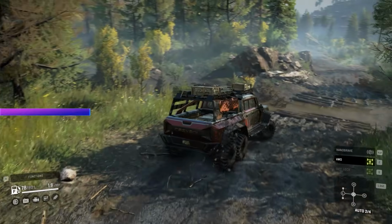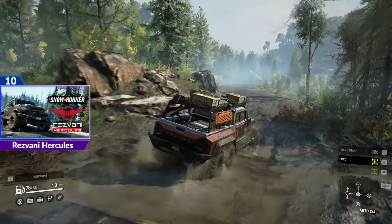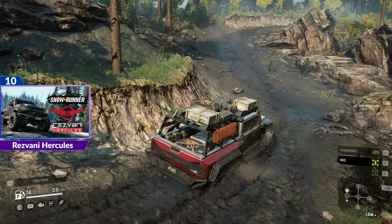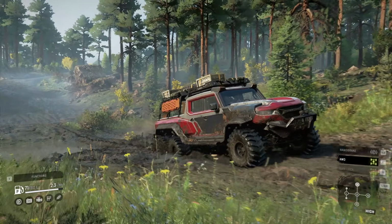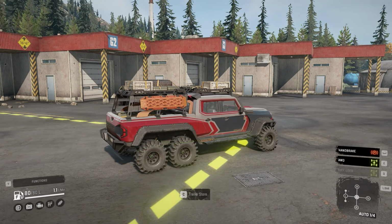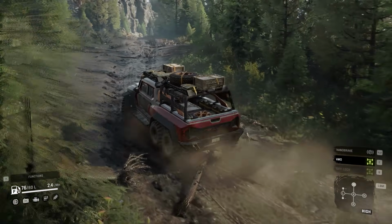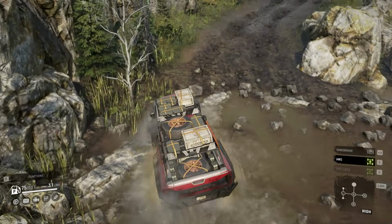At number 10, we have Rezvani Hercules. This truck is like Chevrolet Apache, but a bit less capable, though it's more fuel efficient. You have access to more repair parts, you have access to more fuel, and when you turn off the all-wheel drive, the power goes to the rear wheels. But again, like Apache, you cannot attach trailers to this truck either. This vehicle is good for both scouting and repairing or refueling other trucks.